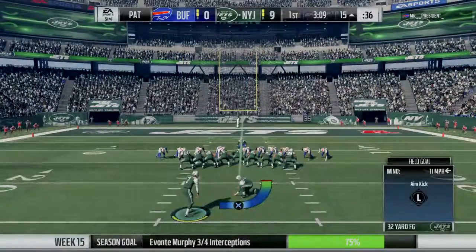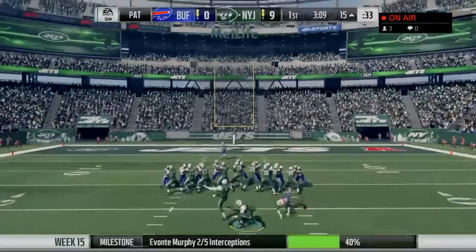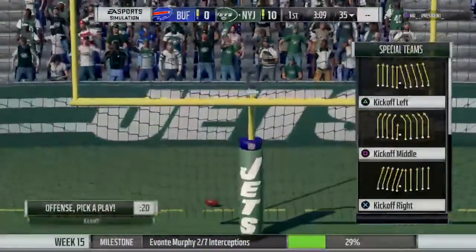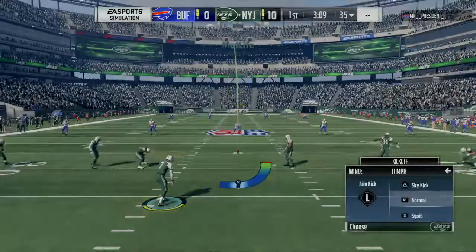Now that was a beautiful play. A pick 6. How would you punctuate something like that, partner? Oh, you mean with an exclamation mark? Exclamation mark, a big word. What would you do with that? Ampersand? I like it.